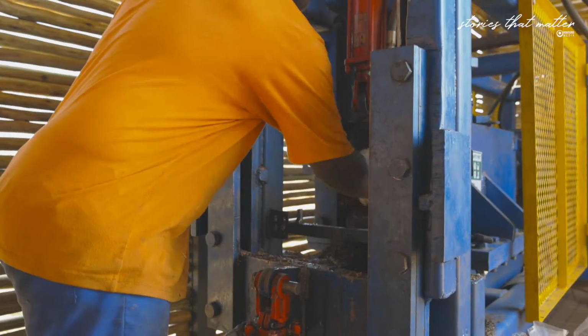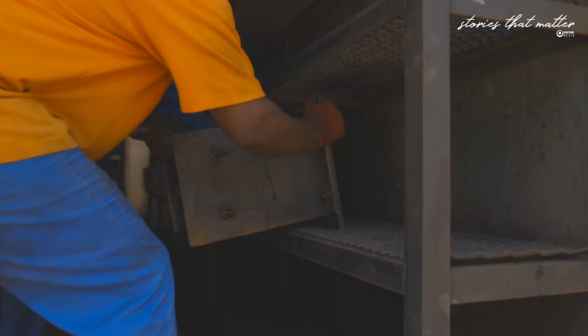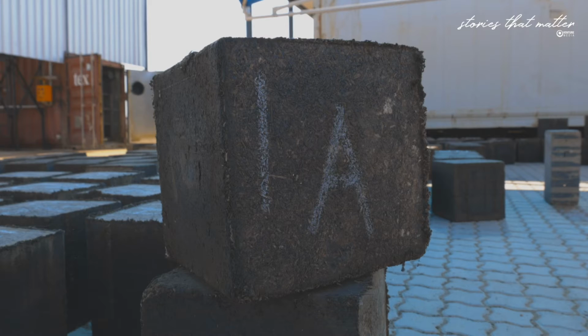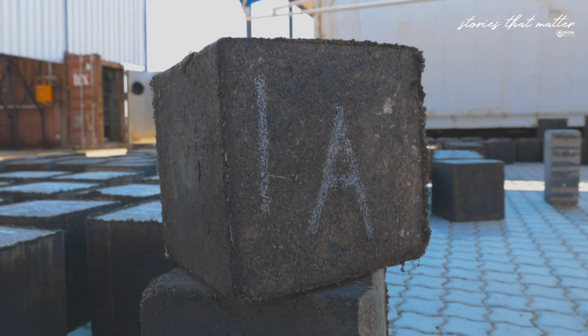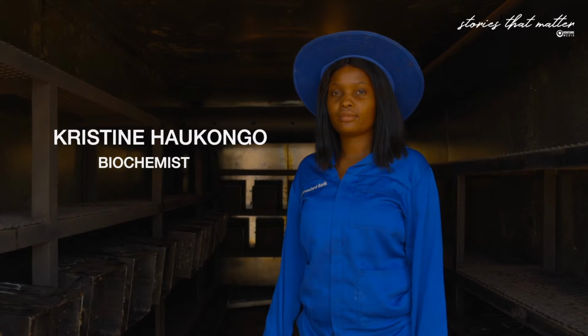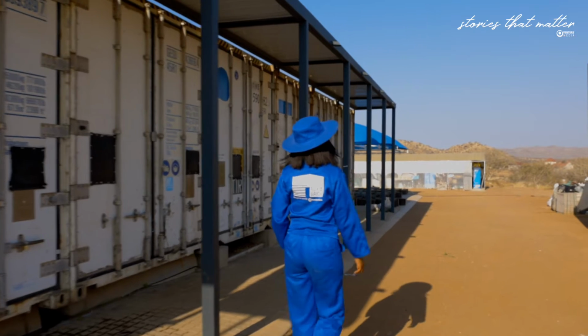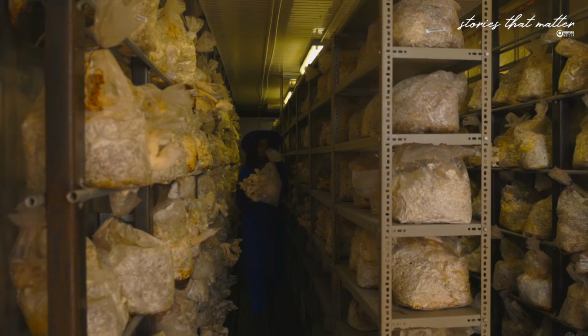The used growth medium or waste product is turned into bricks, which at the same time traps the carbon dioxide accumulated in these plants through their lifetime. My name is Christine Haukongo. I'm a biochemist and I've been working here at MycoHab for almost 3 years now as a mushroom cultivator.